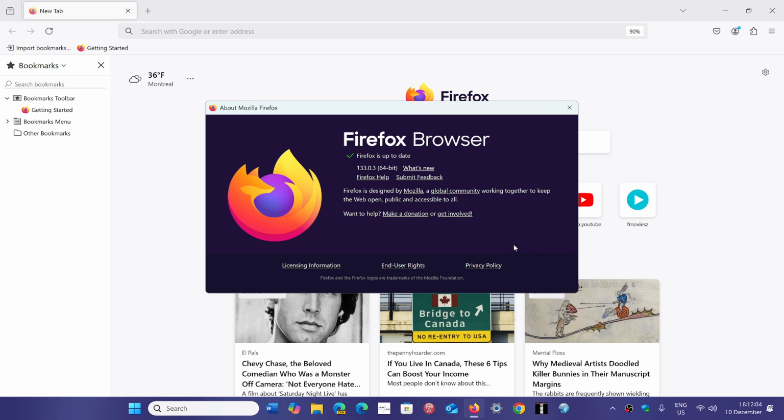Nothing security, so nothing really important if you don't have any issues. But little bug fixes here and there for Firefox 133.0.3 now. And this is, of course, happening today.